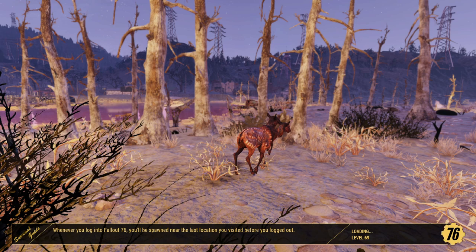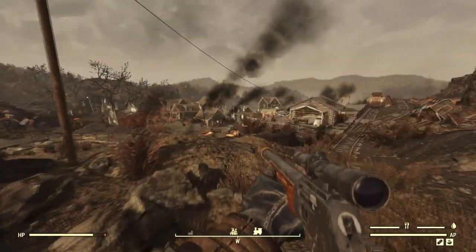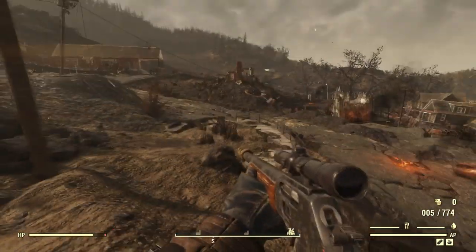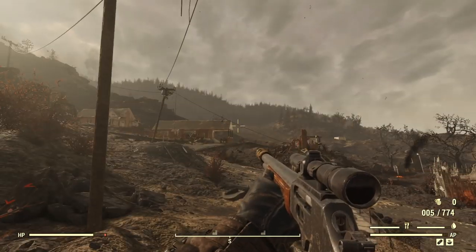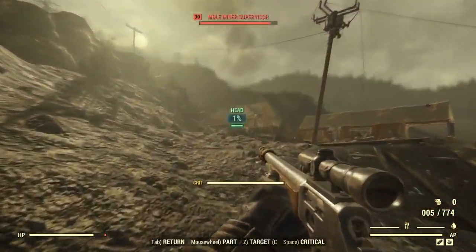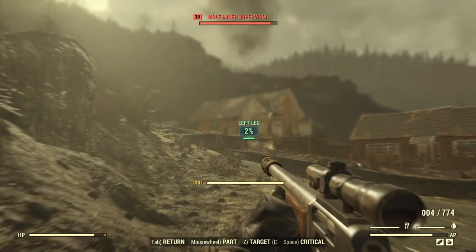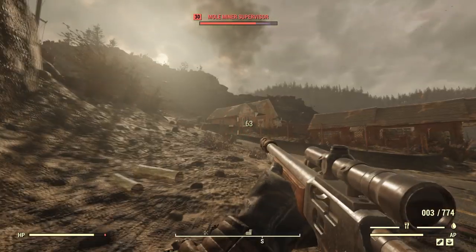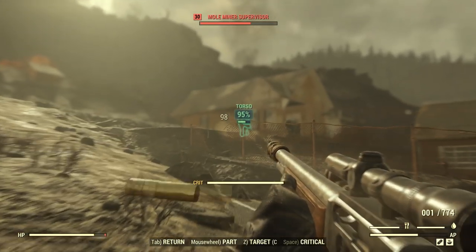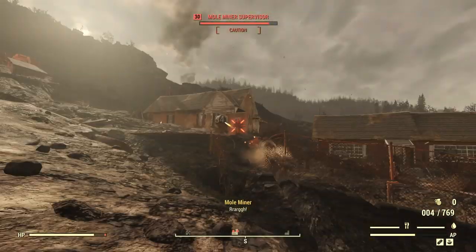I don't think I'm going to see any rat ants out here. What I am hoping to see are some mole miners. I was hoping to find me some more mole miners to kill. And there might be some here in... Let's see if there's mole miners around here. Holy cow, what is going on? Oh, zealots over here? I think we've got a... Oh, mole miners, cool. Why am I focused on his head? I need to crouch.